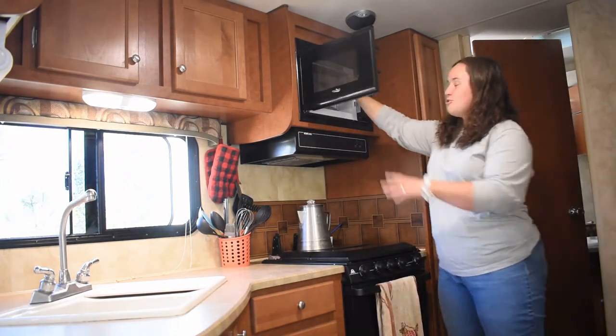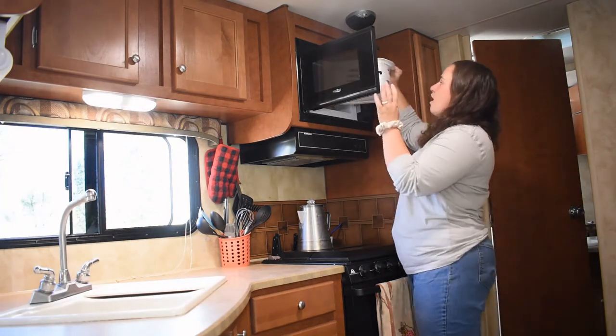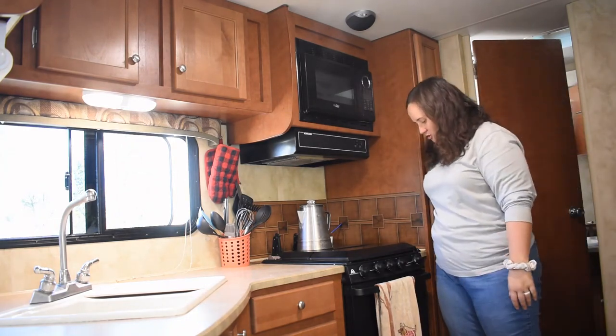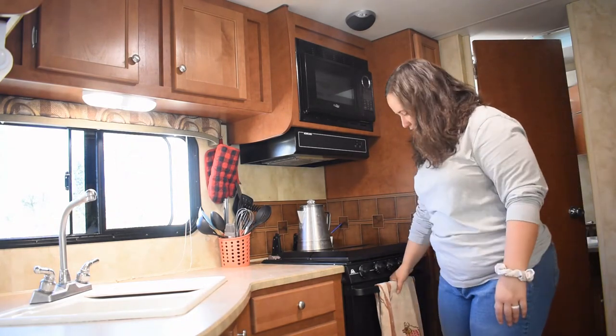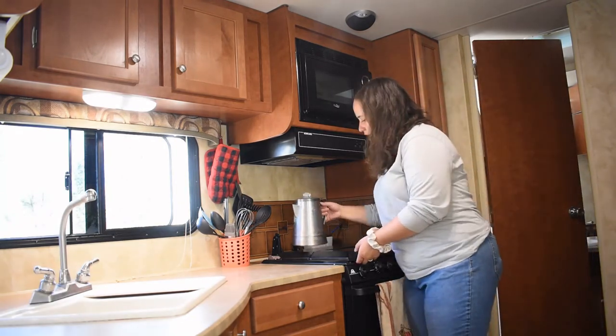Coffee storage, very important. Nice big pantry. I enjoy that. Lots of storage in there. Oven works amazing. Stovetop is awesome.